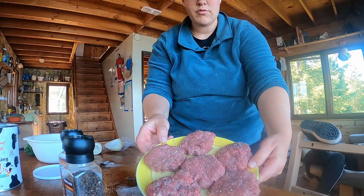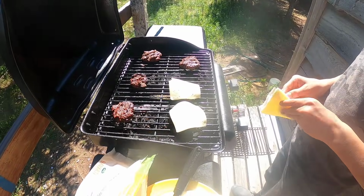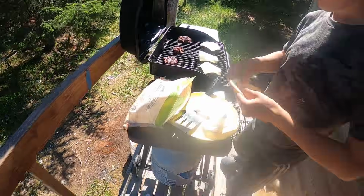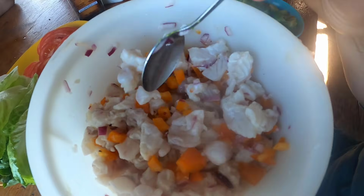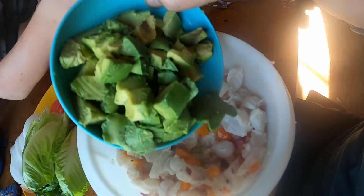Alright, let's go put them on the grill. Alright, Bennett's manning the grill out here. Got our moose burgers. Putting some cheese on them. Dinner in 5 minutes! Alright, the ceviche has gotten nice and opaque. Just need to add our chopped up avocados.